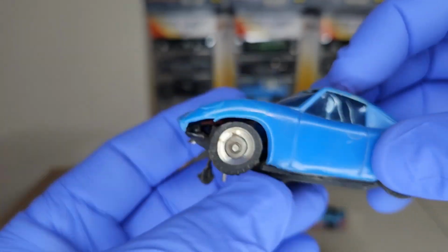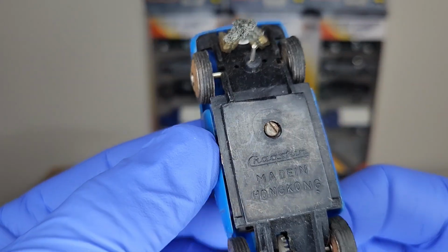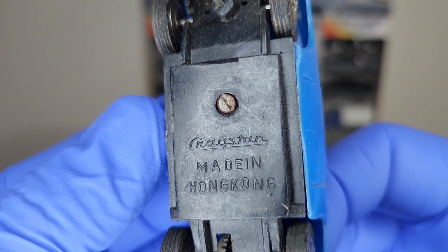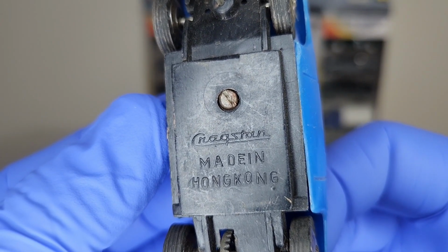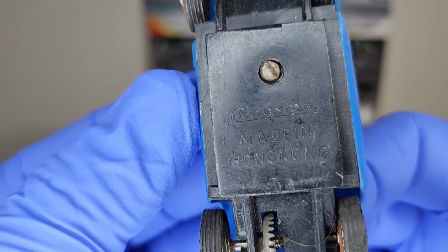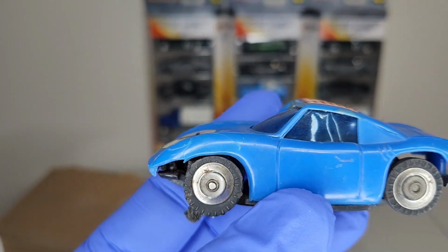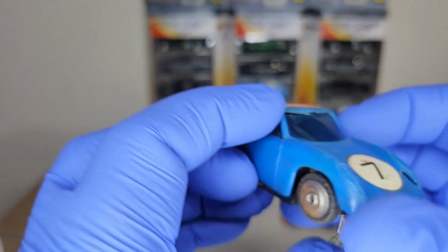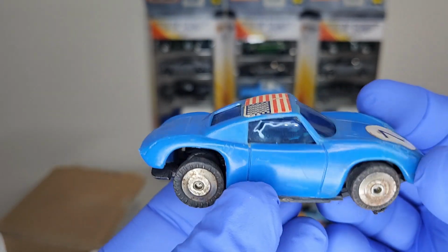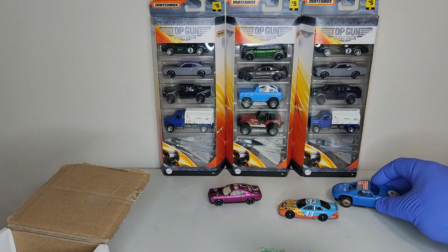A little stripped out there. May take that apart sometime and do an exclusive. Let's see what it says. Dragstar. Dragston. Made in Hong Kong. That's pretty cool. It looks almost like a little Porsche to me. 356 maybe. Not sure. I'll get back to you on that, but that's definitely cool. I like it.